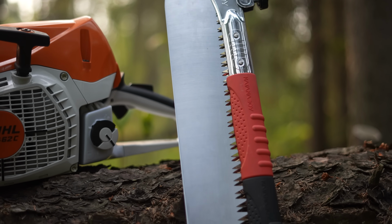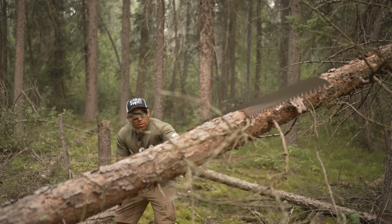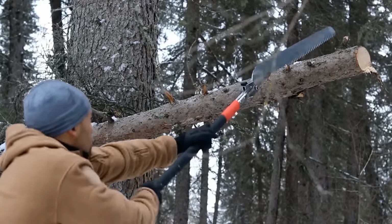For example, I can go into the woods right now and I can just take this and I can start cutting down a tree from almost any angle. I can cut it like this, I can cut low, you can cut in a lot of different places because it's just one straight line. And you can reach higher branches.